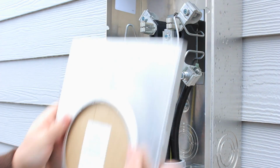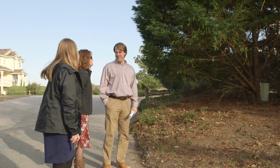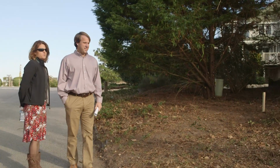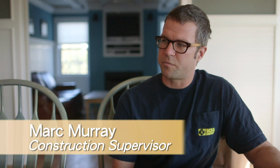Working with the Town of Duck Planning and Inspection Department is pretty easy. There are 4 or 5 people in the office who can schedule inspections. I think that's because of the software that they use. So pretty much whenever you call in, you can get an inspection scheduled for less than 24 hours later.